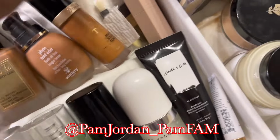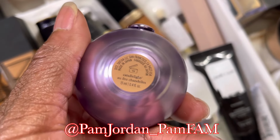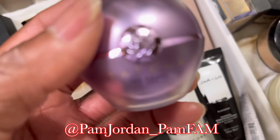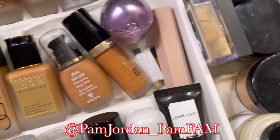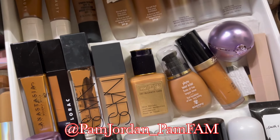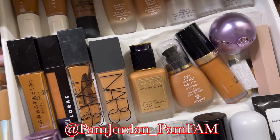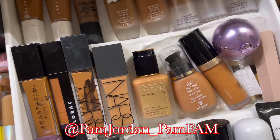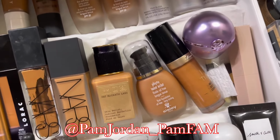Now this here is by Tatcha, and this is the Tatcha Pearl. I have it in the shade Candlelight, and I use this to highlight under my eyes. Sometimes I put it on before, sometimes I put it on after my foundation, but right now I've been putting it on before I put my foundation on to brighten my eyes, and then I put my foundation on so I don't overuse it, if that makes any sense.